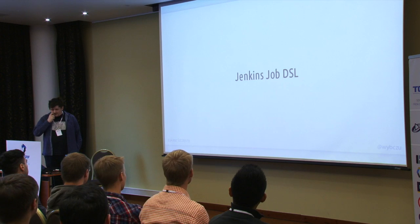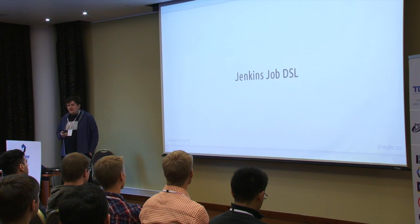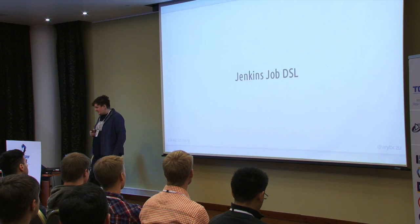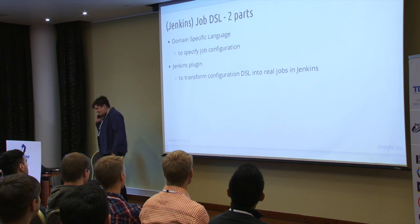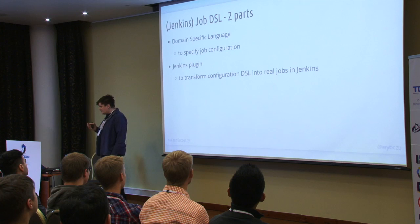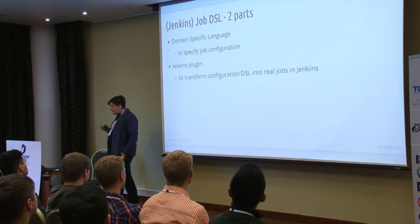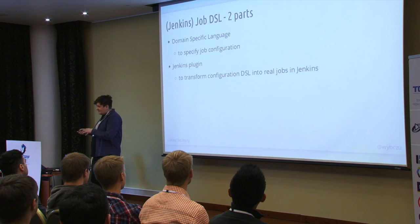There's a plugin called Jenkins Job DSL. Have you heard of this? Anybody in the audience who has used Jenkins Job DSL? We have one person. Okay, so Jenkins Job DSL consists of 2 parts. Basically, it's a domain-specific language for creating jobs in Jenkins, and there's a separate part, which is a Jenkins plugin itself, which transforms this DSL language to real jobs in Jenkins, from DSL to XML, basically.